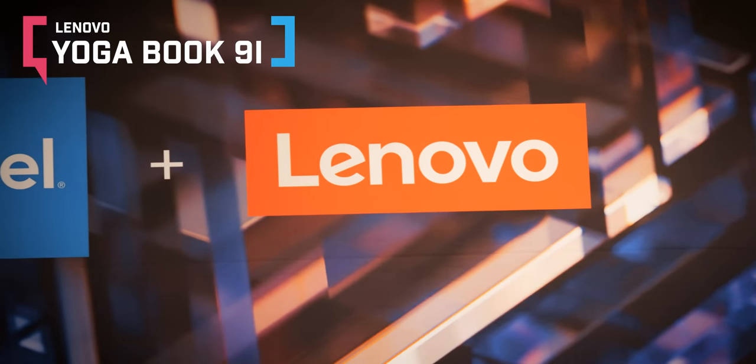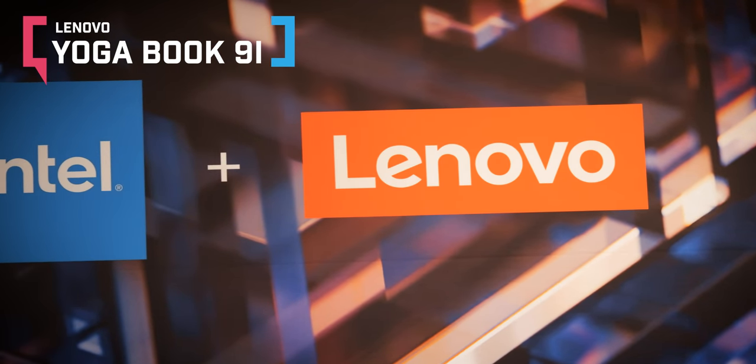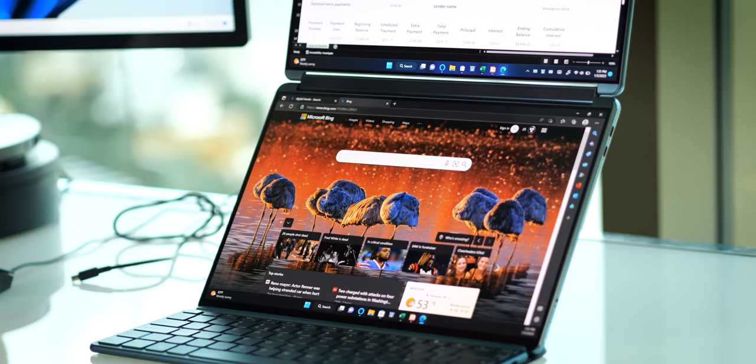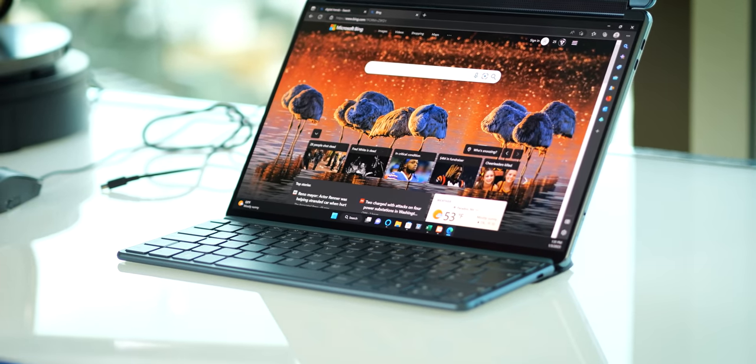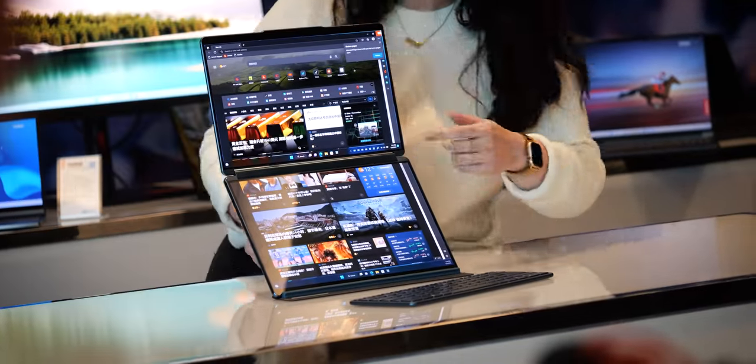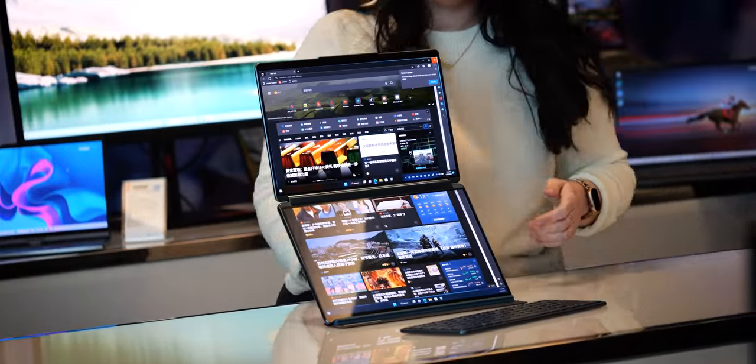As usual, Lenovo brought a ton of new devices to CES, but the one that caught my eye was this dual-screen laptop, the excellent YogaBook 9i. The concept is simple. What if, instead of a keyboard, down here you had a second touchscreen? The YogaBook 9i has two of these gorgeous 2.8K 13.3-inch displays, which you can arrange however you like.